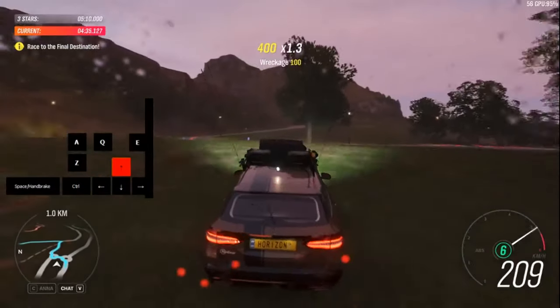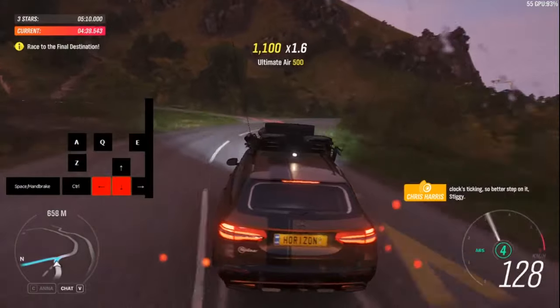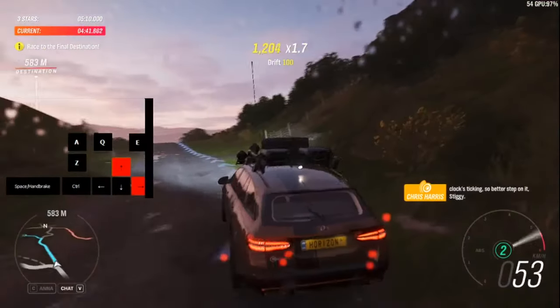Take the first exit. On to the final stretch now. Just the small matter of getting up Arthur's Seat. The clock's ticking, so better step on it, Stig.